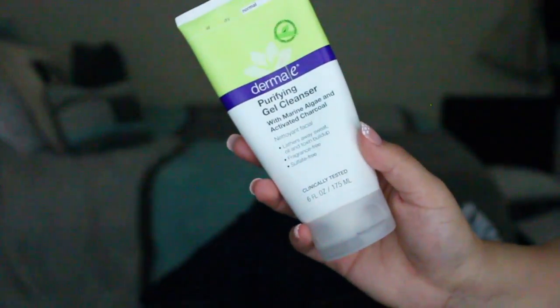I have this in my shower with me with a little scrubber puff thingy to work with it. It is the Derma E Purifying Gel Cleanser with marine algae and activated charcoal. I use this in the shower to clean my face and kill two birds with one stone. I shower and then I wash my face. I use this with a little scrubber and it works perfectly for me.